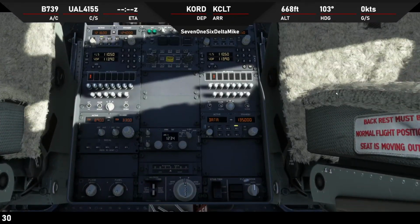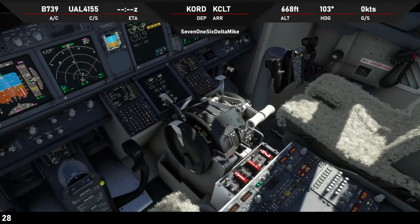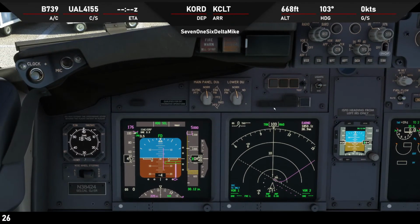All right, squawk code was 2222. So let's go ahead and get that set. 2222 is set, and TARA is on there. Go ahead and get some panel lights on here because I think we'll need that. And we'll go ahead and get a little bit of light on here, and a little bit of light right here, and we'll spin this down here as well. All right, we're set, looking good here.